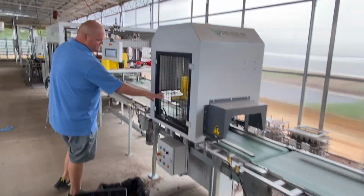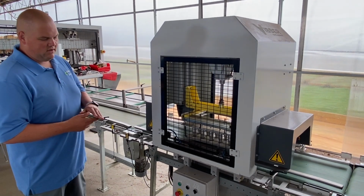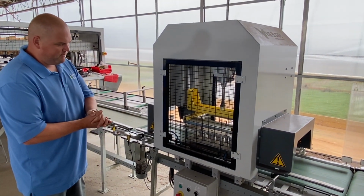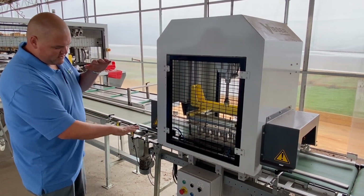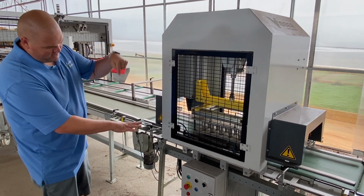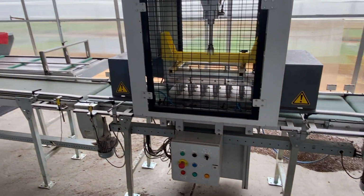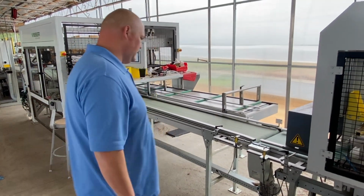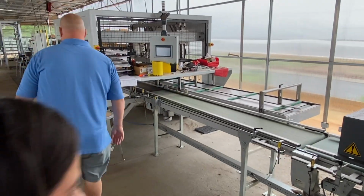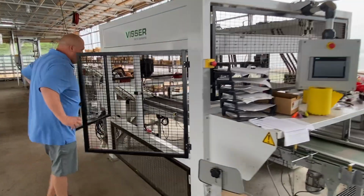So this is actually a pressure plate that presses down. If we're planting a plug that's, say, bigger than my thumb, the pressure plate drops down on top of the soil, packs the soil down, and then those fingers will drop down and puncture a little hole in the soil just to get it started, so that you're not forcing the root system to push its own way through the soil. Exactly. Right.